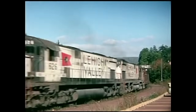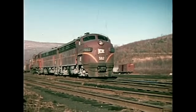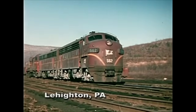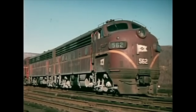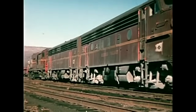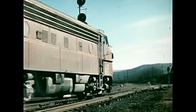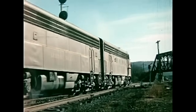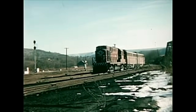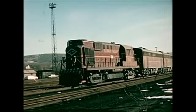Black and white and red colors were the as-delivered colors that the LV used at the time of delivery. They were nicknamed the White Elephants. F7 unit 562, built in 1951, and the B unit number 521, from a 1948 order, helped quickly end the steam era on the LV. The last unit, number 7642, came from the Pennsylvania Railroad with several other RS-11s.